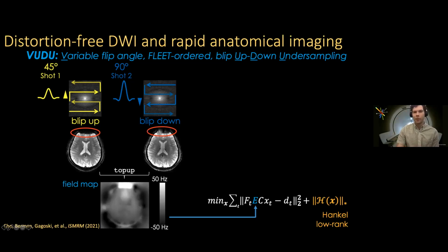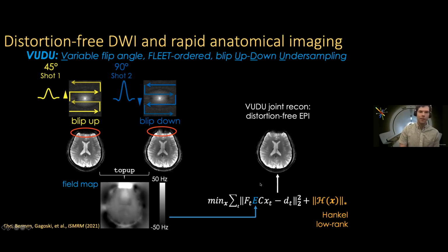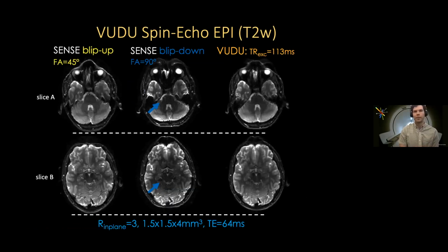As a result, we see 2 different distortions in the images if we reconstruct them separately. If we apply TOPUP to these, we can get a field map, and we can plug that field map into a forward reconstruction model and also perform a Hankel low-rank constraint to impose some consistency across the 2 shots as images, and then reconstruct a nominally distortion-free EPI image. We've applied this to spin echo EPI for T2-weighted anatomical imaging, where we can see differential distortion in the blip-up versus blip-down shots at these 2 different flip angles.